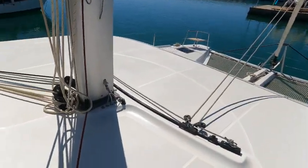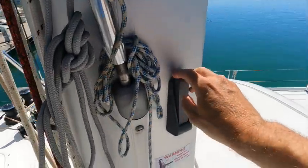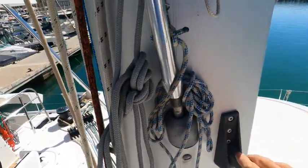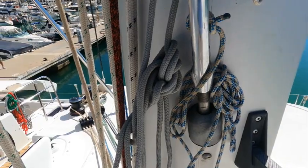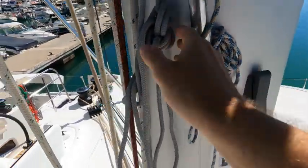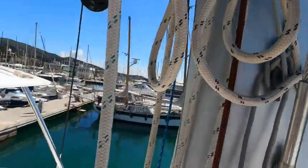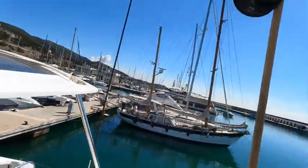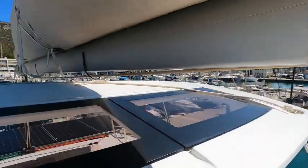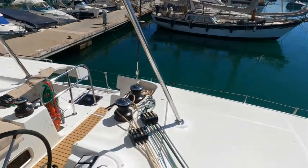So walking up to the mast, there's a couple of steps here to give you access to the front of the main. And of course, with the flybridge, it means that the boom's pretty high on the 46. So those steps come in handy for the front of the mast. You can see it's pretty low slung over the flybridge bimini.